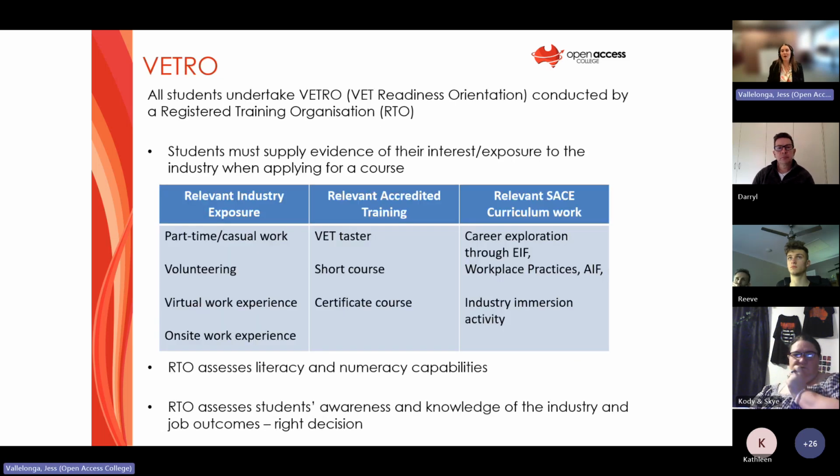In terms of process, once you identify that you are eligible, you want to undertake a VET course, and you know what course you want to do, all students go through a VETRO process. VETRO stands for VET Readiness Orientation, and this is conducted by the Registered Training Organisation. They make sure that students are ready to undertake VET and have everything in order.